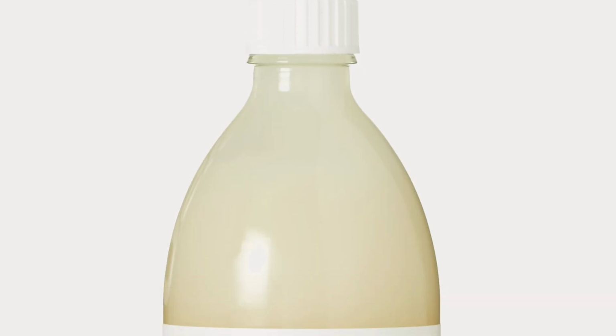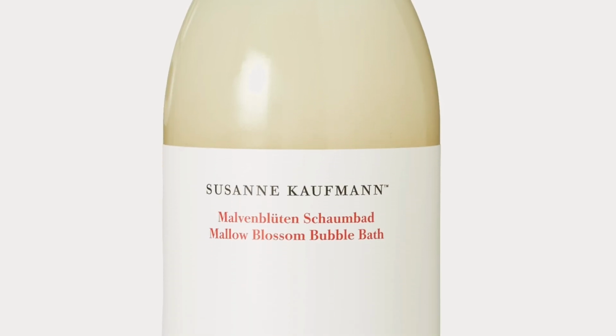Yeah, the next product is the Susan Kaufmann Mallow Blossom Bubble Bath. 30 mils you get here. Full size is 250 mils. We saw this in Net-a-Porter, but Net-a-Porter sent us 100 mils. Liberty is sending 30 mils.